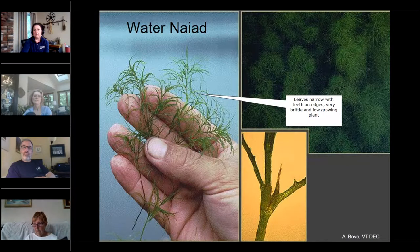And this one usually starts out when the water is really warm. So we start to see this one growing when the water is 70 degrees or greater. And that's usually second, third week of July, depending on the spring that we have. And you will start to see these little plants emerge. Of course, we have two natives that look a lot like this. So it is worth taking a specimen and looking at it closely and also sending me some photos just to double check it, just so that we know if it's the invasive or the native. So that is water naiad.